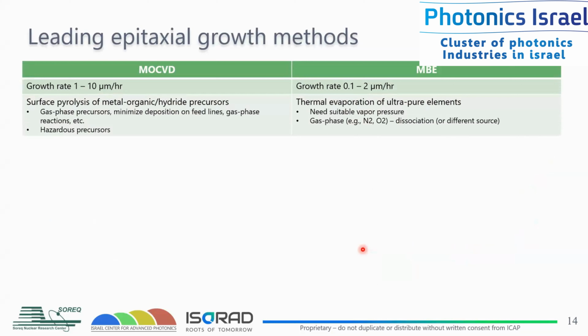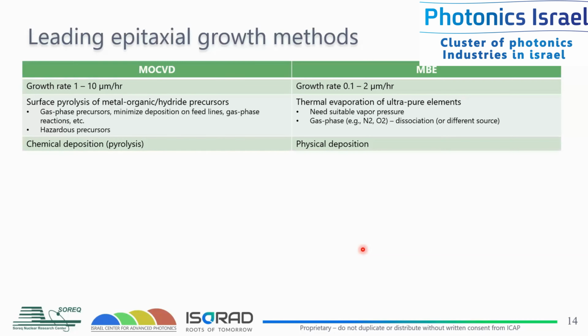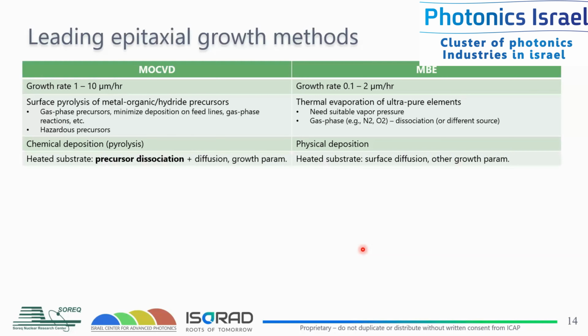As opposed to MOCVD, where the precursors impose some restrictions because you need them to dissociate properly on the surface. The materials are often hazardous, so there are also safety considerations here. And yeah, going on. MOCVD is a chemical deposition system, while MBE is a physical deposition system. There are advantages and disadvantages to this.